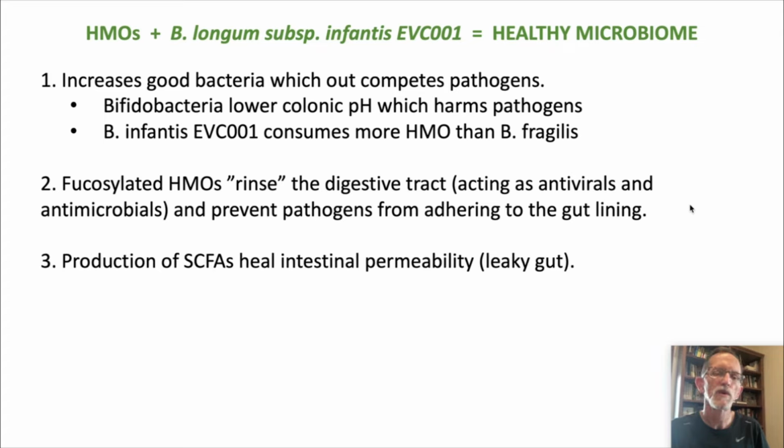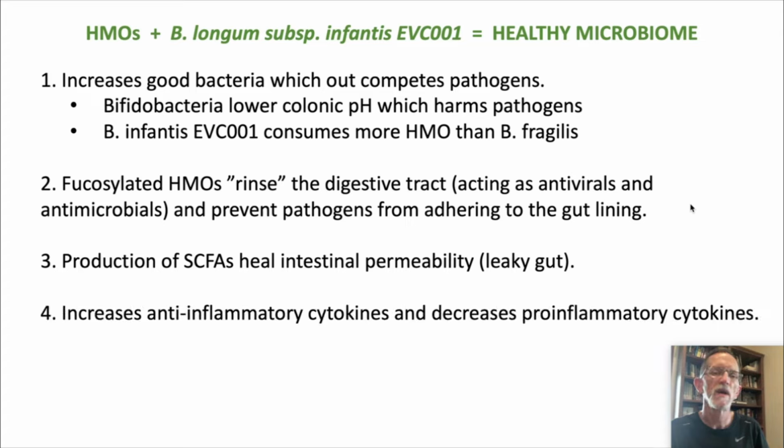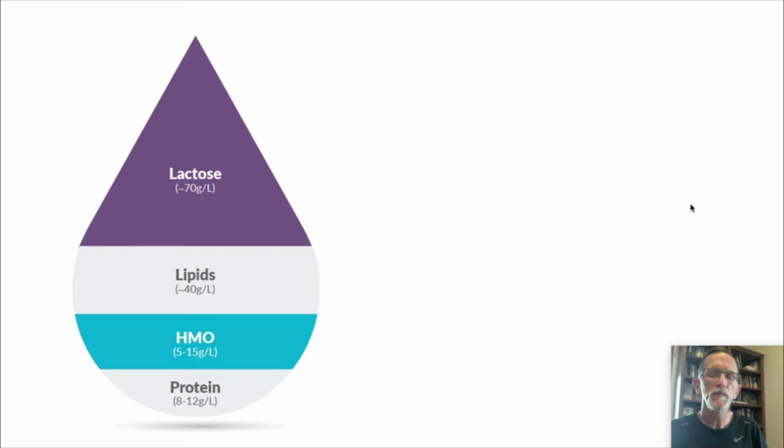Also, production of short chain fatty acids, which I already mentioned, will heal the intestinal permeability, leaky gut. And also HMO increases anti-inflammatory cytokines and decreases pro-inflammatory cytokines. So all of those things together, and I'm sure you can list some other things, this all happens from a combination of HMOs plus B. infantis. Now, I'll talk about HMO for a little bit here.